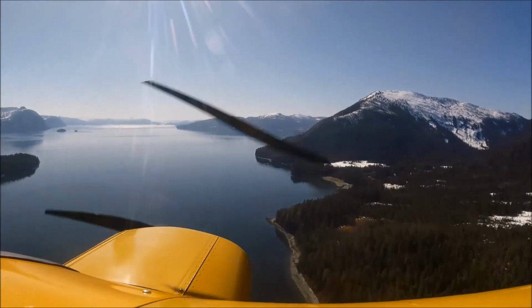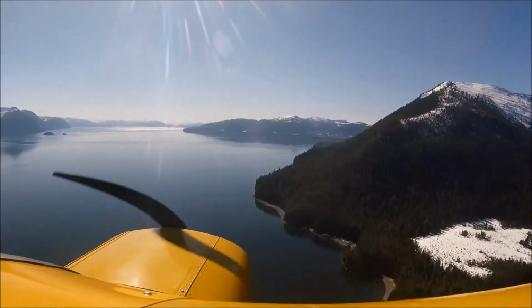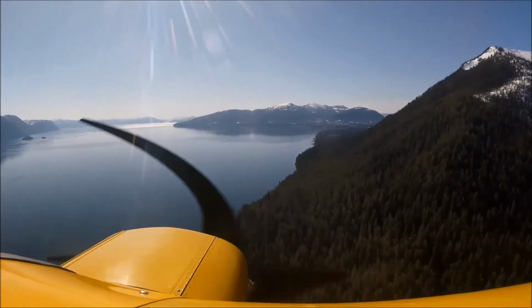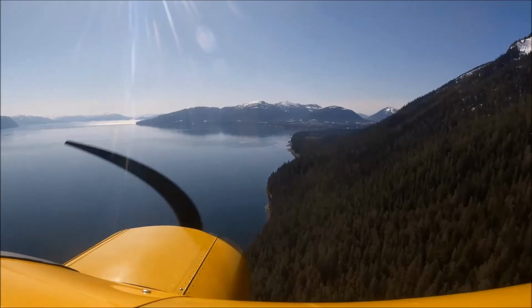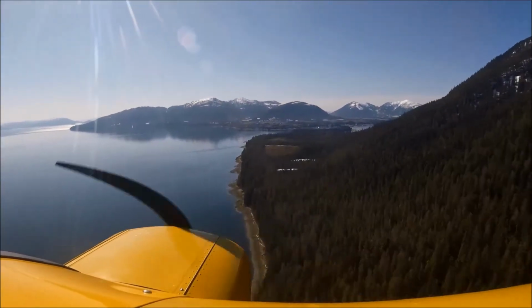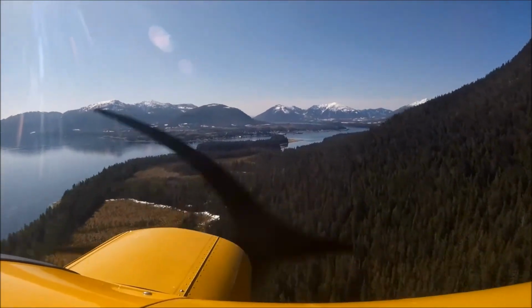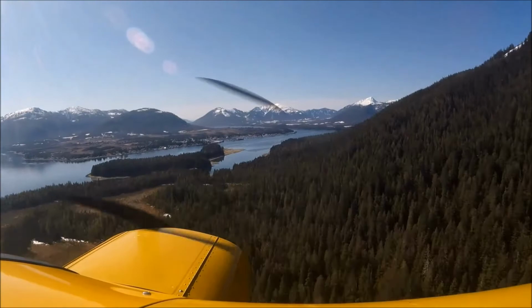Frederick Sound goes on up in there into the Stikine Flats, and then it kind of ends in Dry Straits. You can get through there on a high tide into the Sumner Strait area, but most of the time it's too shallow for a boat to go through. So I'm going to come into Petersburg here and make a left-hand downwind for the harbor and come in and land.